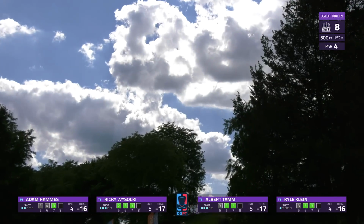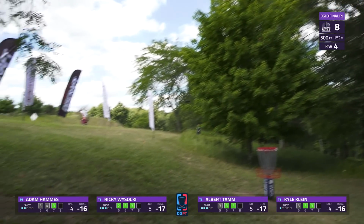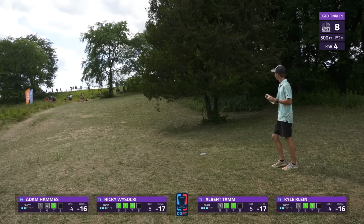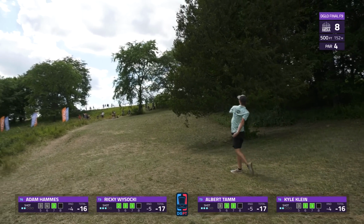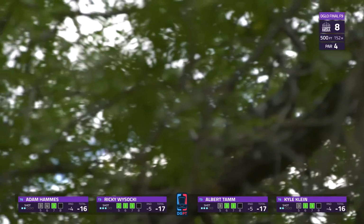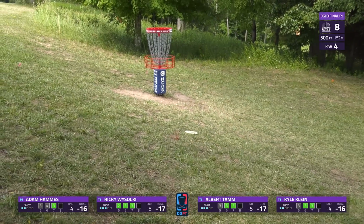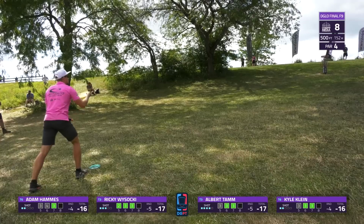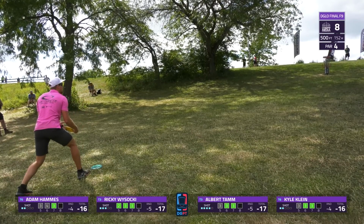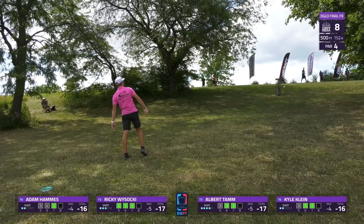High turnover here from Hammis. He wasn't quite where he wanted to be for the forehand approach, but nailed that. One of my favorite lines to watch. We're going to see Kyle do the same. It's kind of nice because obviously that's where you have a little bit more control of having that soft landing to avoid, you know, catching edge and rolling if you play the forehand. Yeah, and Kyle made a little bit of adjustment and was able to park that one.